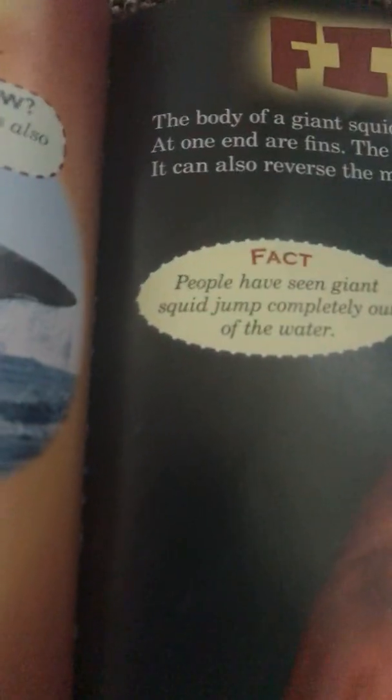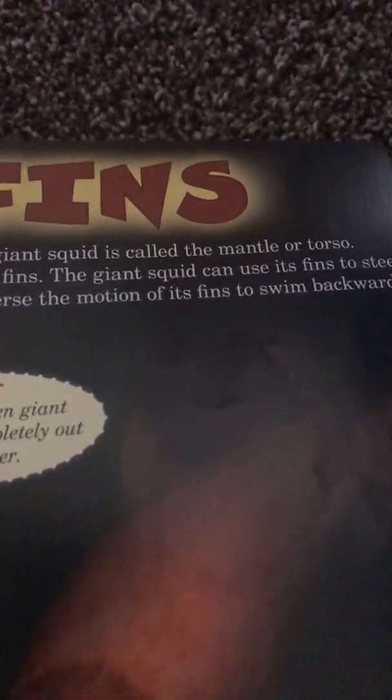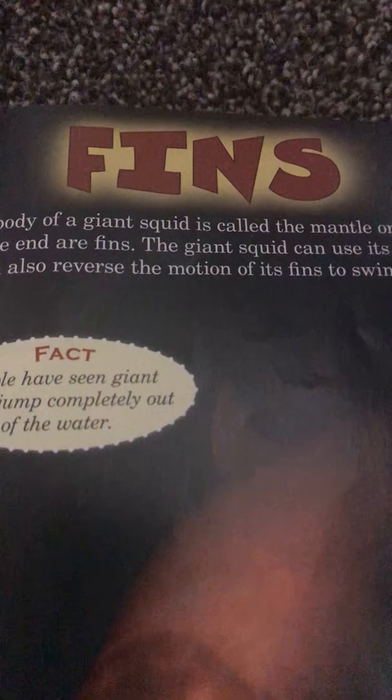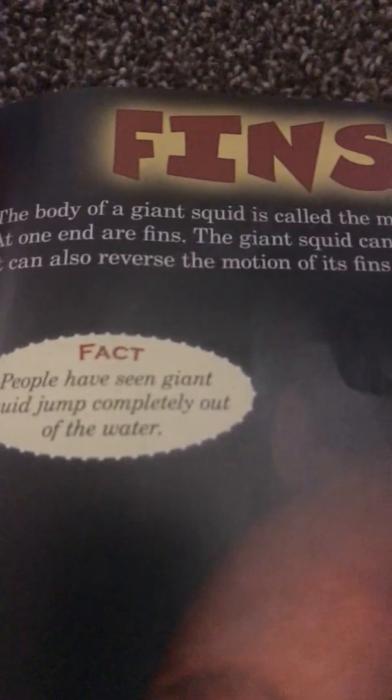Fins. The body of a giant squid is called the mantle or torso. At one end are fins. The giant squid can use its fins to steer. It can also reverse the motion of its fins to swim backwards.